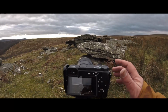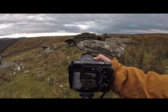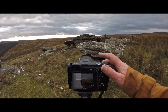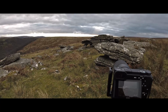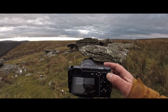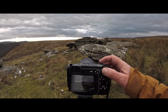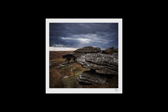Well, apologies for the sound. It was really windy up on the moor, and I was having to shelter the microphone from the wind. And whilst I was filming, I wasn't going to get any good sound using just the GoPro mic. So you can see what I'm doing. I've seen these rocks, which are quite interesting shapes, and the sky's looking great above them. So it was just a matter of waiting until I could see some light coming through.